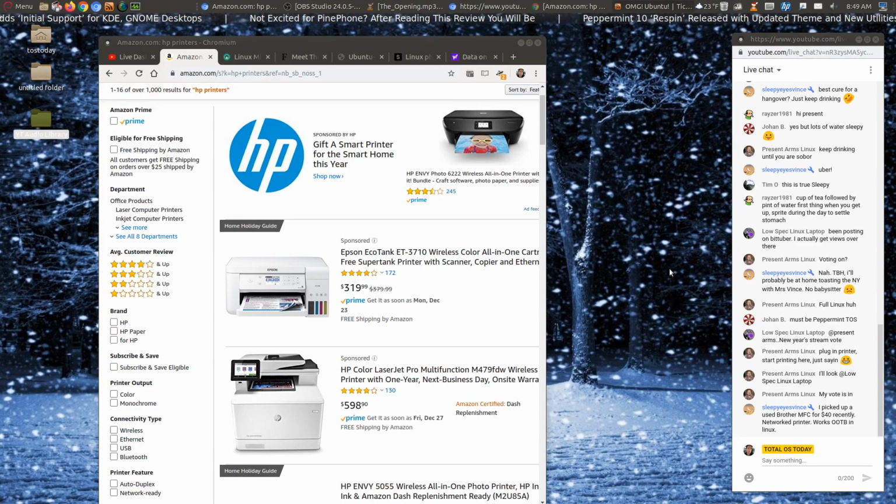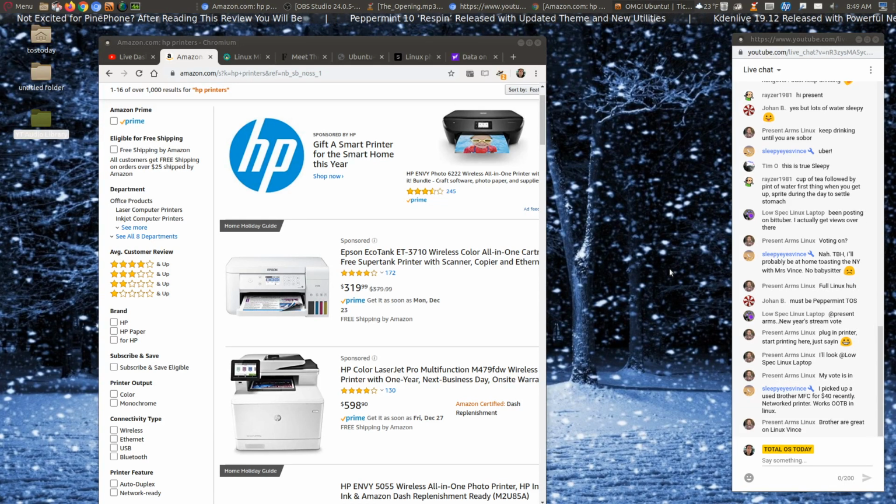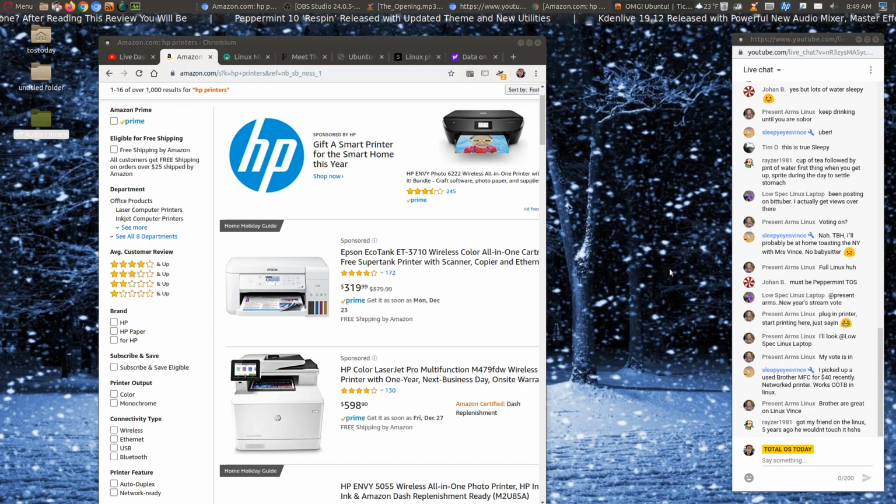Sleepy picked up a used Brother network printer for $40. Works in Linux. Very good. I've never had a Brother product at all, ever, come to think of it.